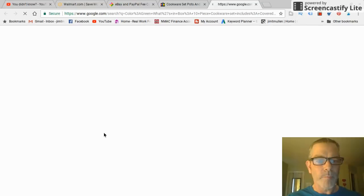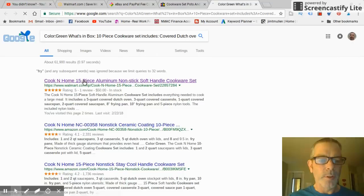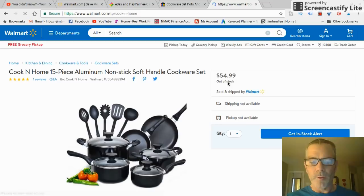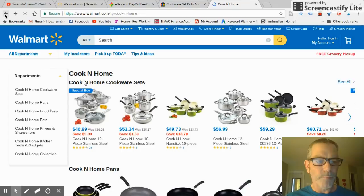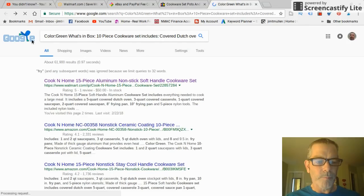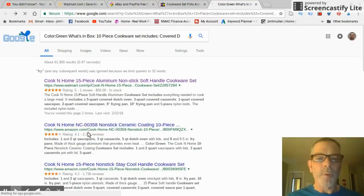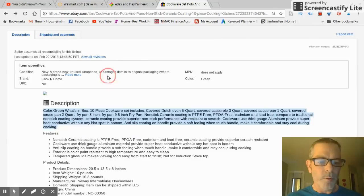No, I know because I've seen this in Walmart, so I know Walmart has it. Right? How much is it in Walmart? Well, this ain't it. Let me go back and try that again. For some reason, it was giving me a different item. Let's take more of the description. And all the way down there is the model.